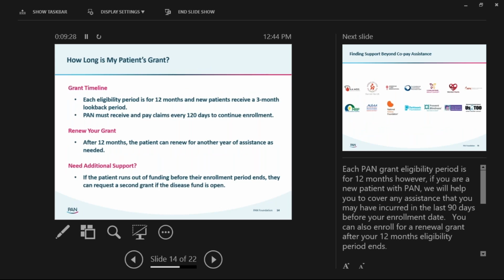Now that you have enrolled your patient and are ready to submit claims, there are a few things to know about PAN's grants. Each PAN grant eligibility period is for 12 months. However, if your patient enrolls with PAN for the first time in any of our disease funds, we will help cover their claim incurred in the last 90 days before the date of enrollment. In addition, claims must be submitted every 120 days in order to keep the grant open. You may apply for renewal grants with PAN after the 12-month eligibility period ends.